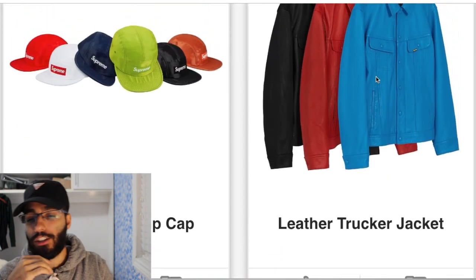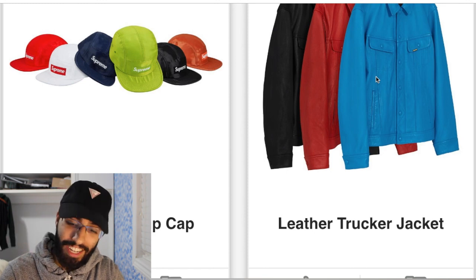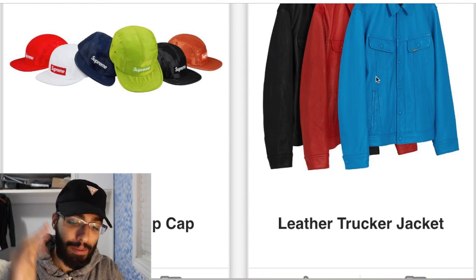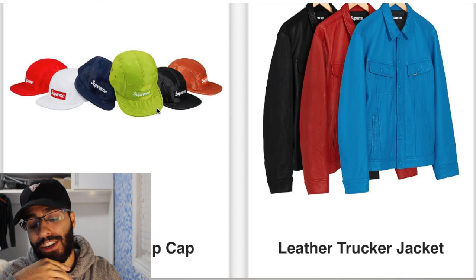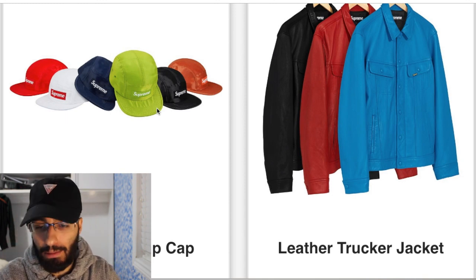Next up, the leather trucker jacket. It feels like I've talked about this item in every single drop list. When are they gonna drop this jacket? It's trash. Get it out of the way. No one wants it. Same with this liquid silk cam cap. A silk cam cap, I don't even know what's going on here. Feels like you'd see this in a hip hop music video and nowhere else. That's about it. So pass, pass. Everything's been a pass so far.